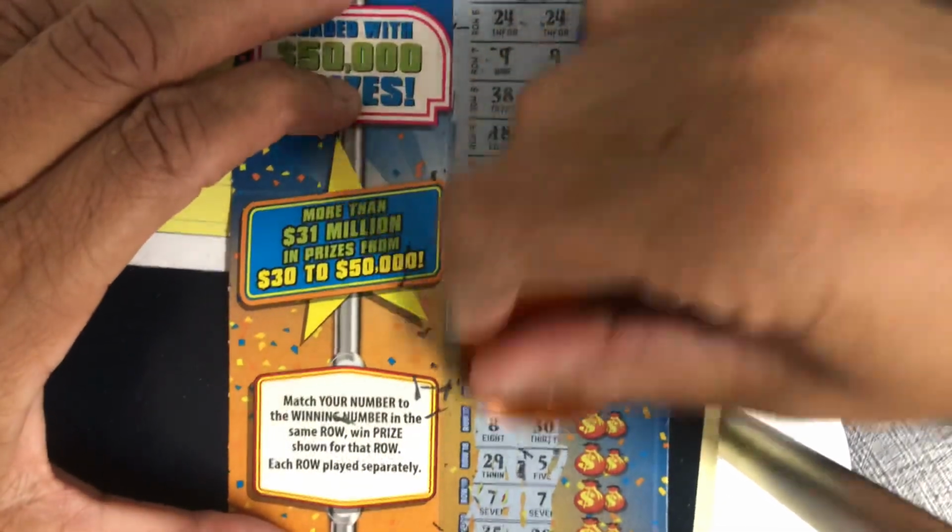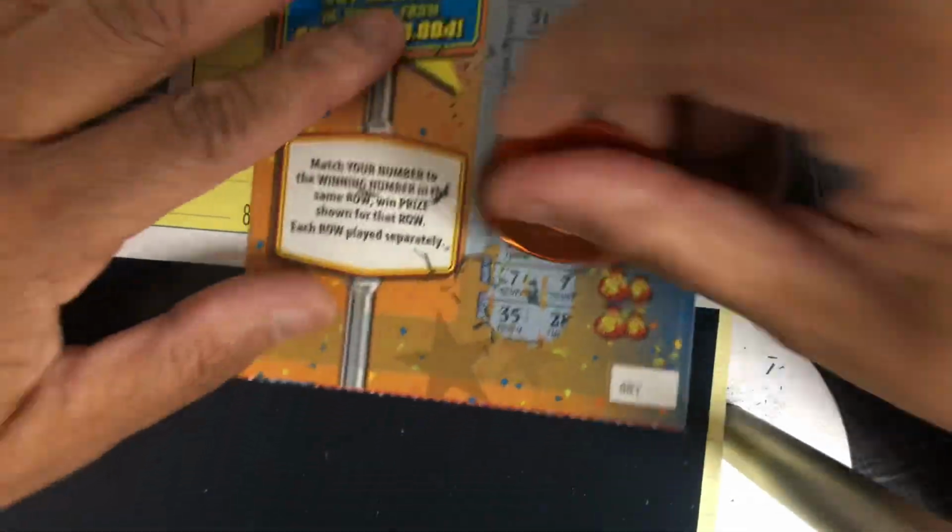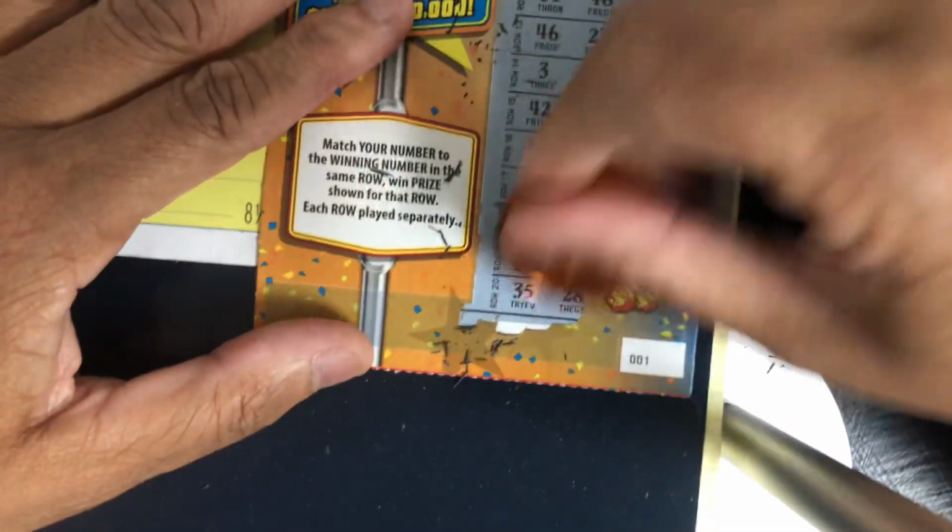Can't wait for Falcons football season to start. I'm gonna look at Alabama tomorrow and Georgia. Georgia plays Clemson and Alabama plays someone.